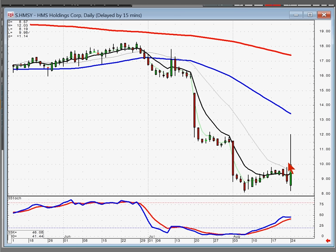HMSY, big bullish engulfing. A lot of people say, well, is this tail to the upside worrisome? Not worrisome, it's an indicator. It pretty much tells us that if this opens positive tomorrow, the profit taking of the day is over. We've already got a signal. And where did that signal occur? Right here at this bottom. So we're on a double bottom. If this opens positive, it tells us the profit taking's over.